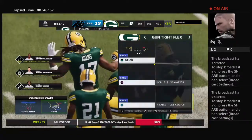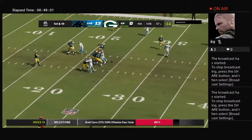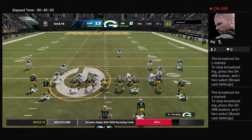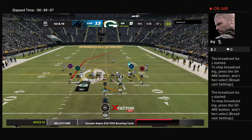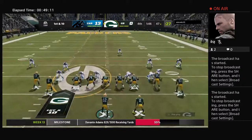Clock management definitely critical here if they want to get back in this game. Absolutely agreed. They have to up the tempo in this case, down a couple of scores. Want to make sure they have a chance to win this ball game. A big hitter to start the drive has him up near midfield here for 1st and 10.